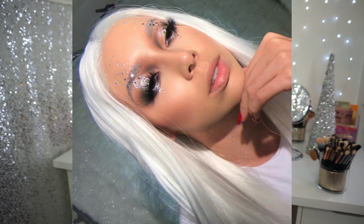So the look I'm kind of going for today is a play off of a look I just saw Katie do, and she did like a Father Christmas icy gray look with a bunch of rhinestones. I don't have rhinestones, but I'm going to attempt a more wearable, if you will, version of that look.